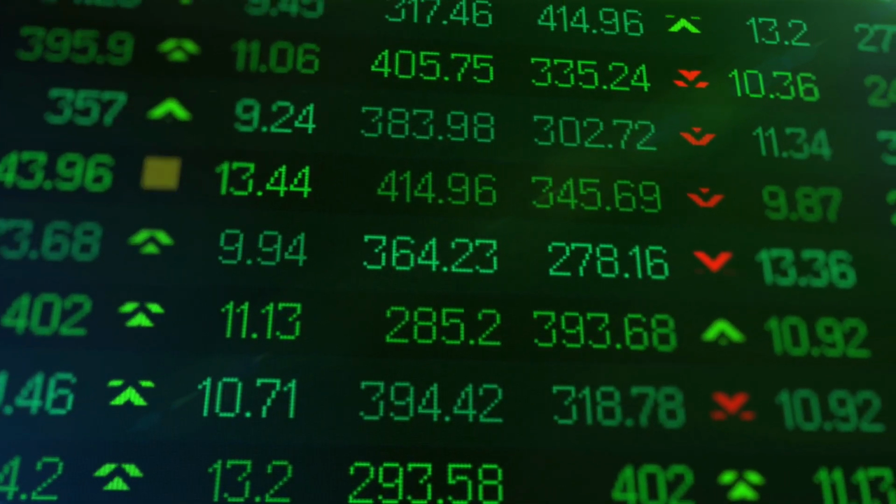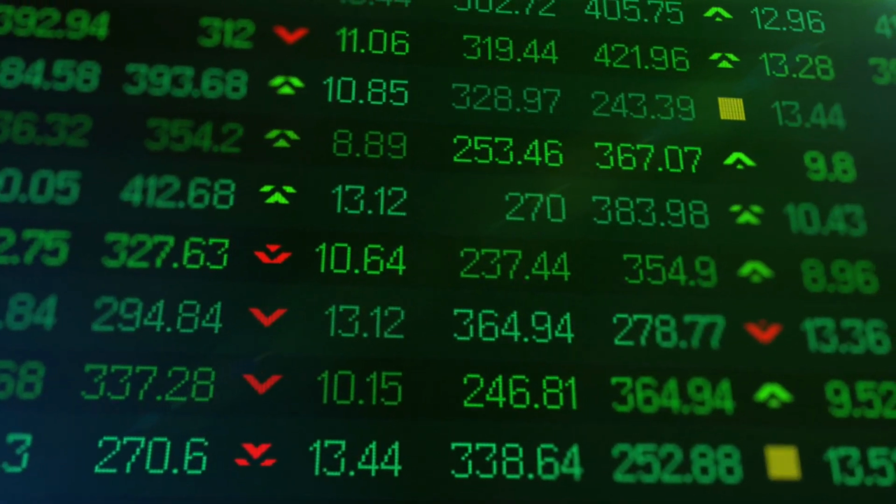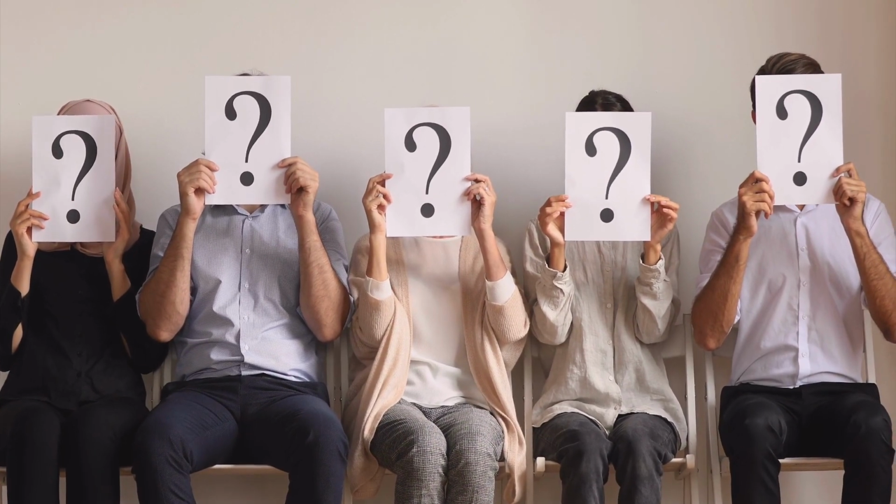Therefore, if you're looking to invest in any of these funds tracking these indices, it'll be helpful to understand the construct of these indices. First, what is the S&P 500 index?